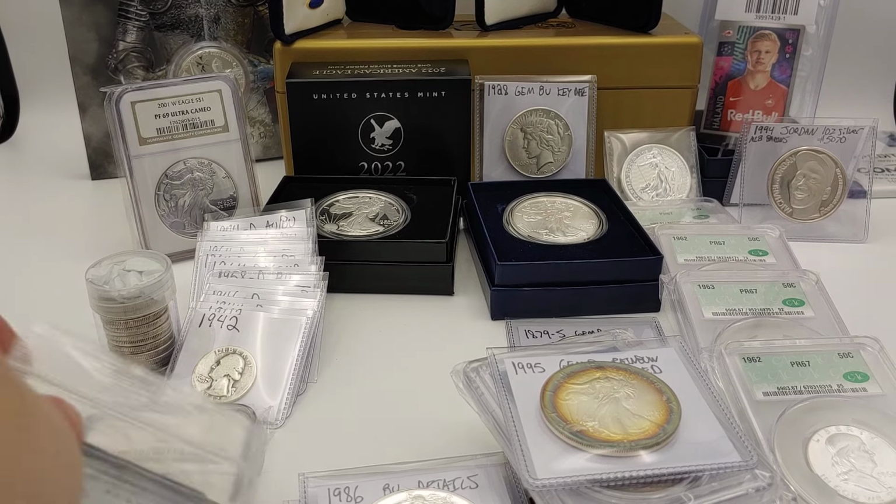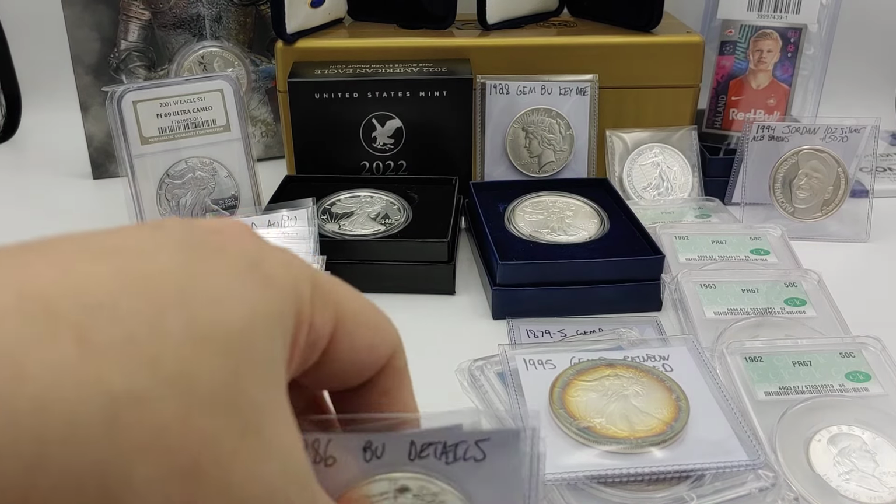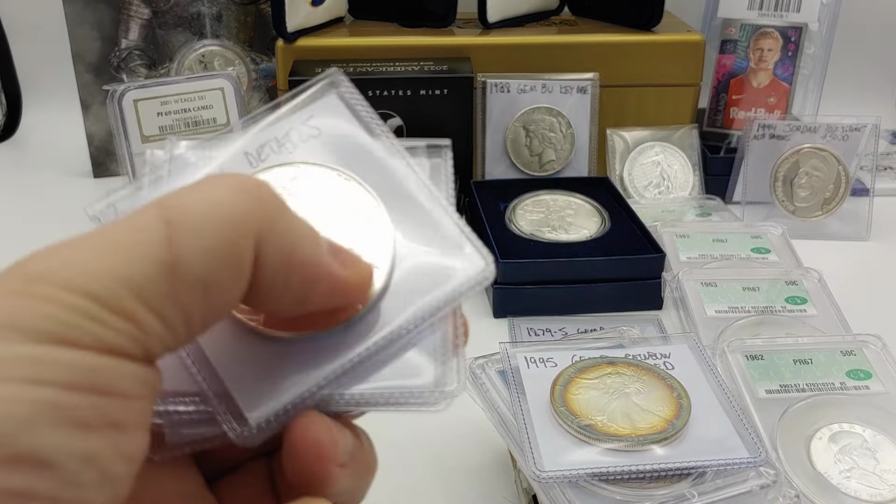The next one is pretty easy, straightforward. So I like to pay attention to Silver Eagles. They're very easy to resell. People are always looking for key dates. So I'll always be on the lookout for key dates. So the 1996 is the key date of the uncirculated series, and 1986 is the first year. So I'll always look for these.